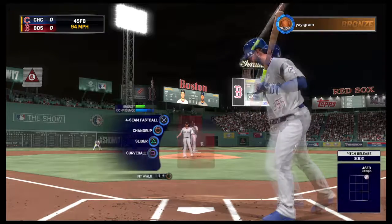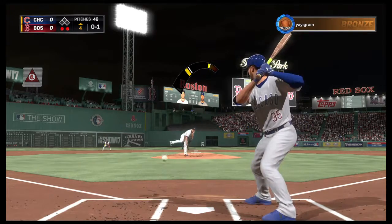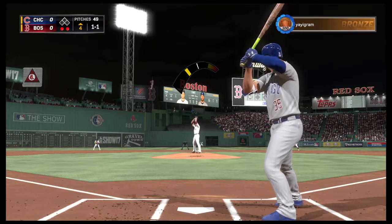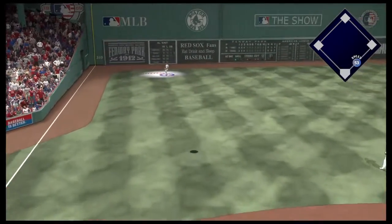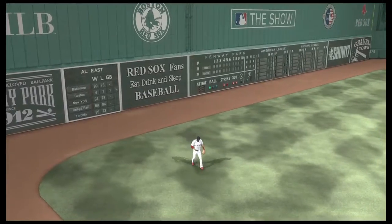Eric Hosmer is in with 2 away now as he looks at a called strike 1. I'm looking forward to this at bat right here, Matt. 2 outs, bases empty, and you got the power guy at the plate. He's going to let it fly. He must. I guarantee you he will. Skied in the air to straightaway left. Left fielder has a beat on it. And the inning is over.